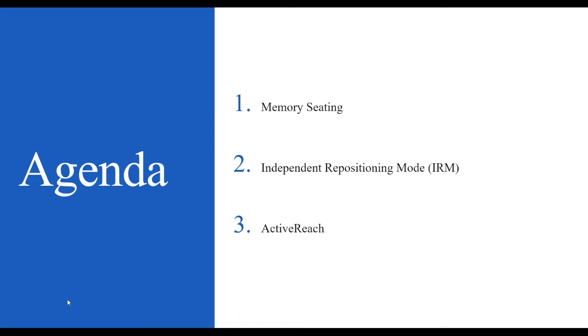Today, we're going to be going through Permobil's unique power seat functions, including memory seating, independent repositioning mode, and active reach, and how they offer independent solutions for our power wheelchair consumers.